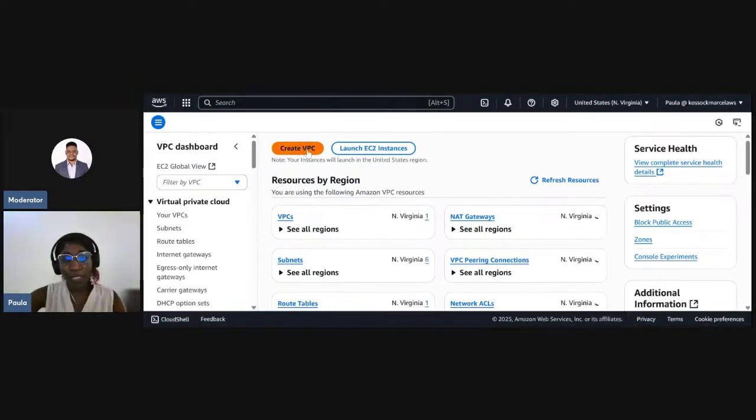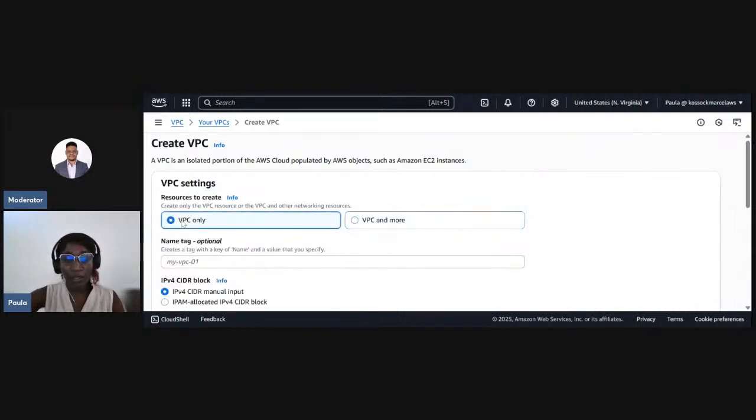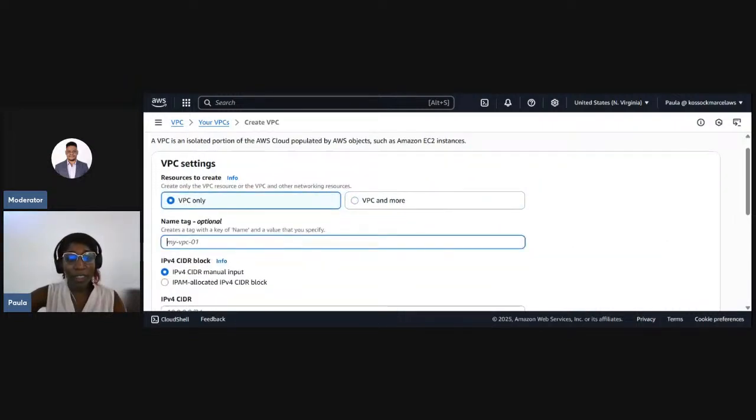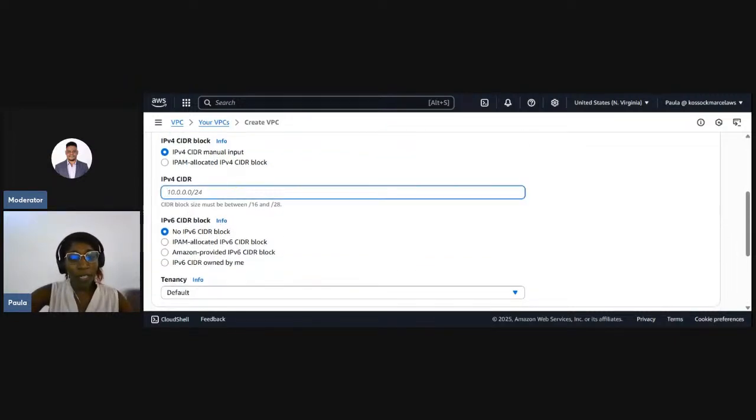Then we are going to create our VPC here. And since I was mentioning it at the beginning, we are going to create just the VPC. So let's give it a name. Let me call it test VPC. And then I'm going to use this range.